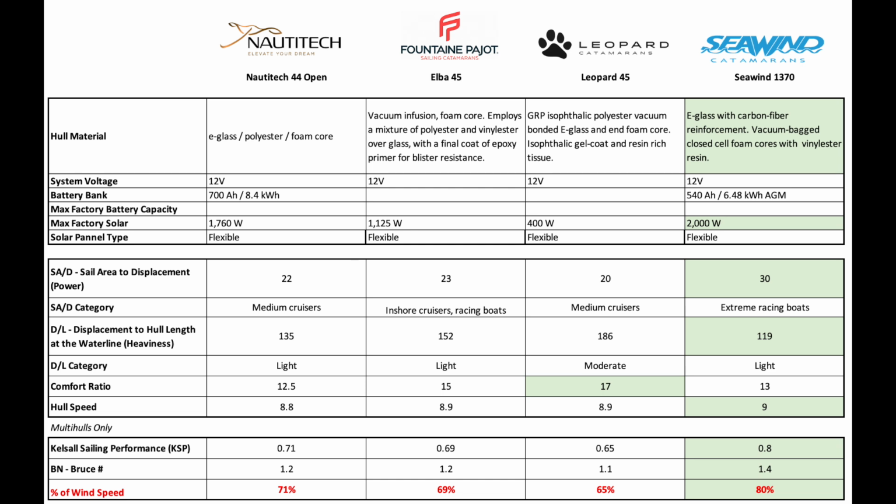Looking at the maximum solar, I've added that in here. I'm trying to get the maximum battery capacity for you as well. It is the Seawind in the lead at 2,000 watts. That's from the factory, and it's flexible. The next one is the Nautitech at 1760, not half bad, again flexible.